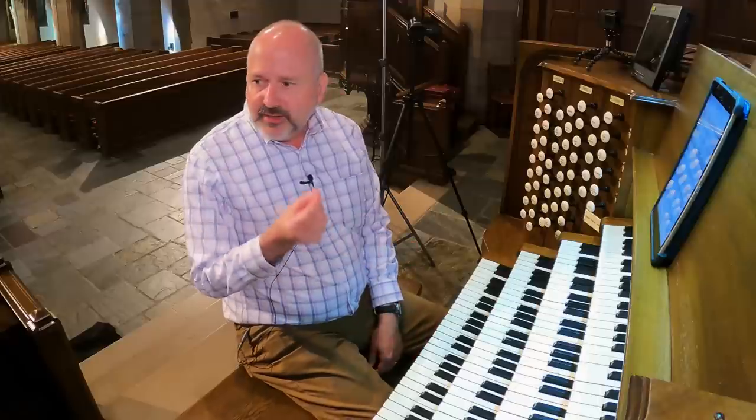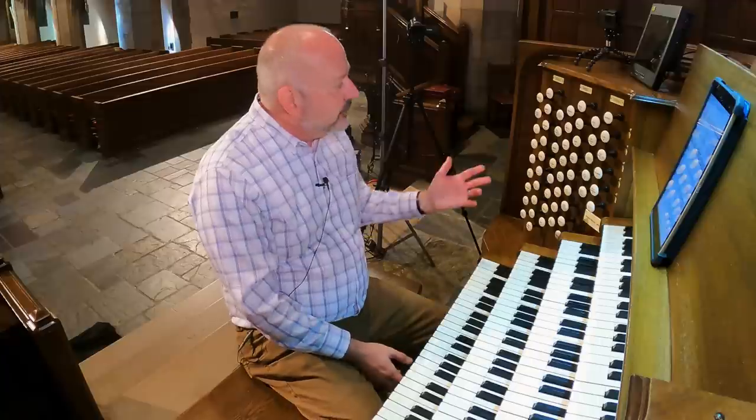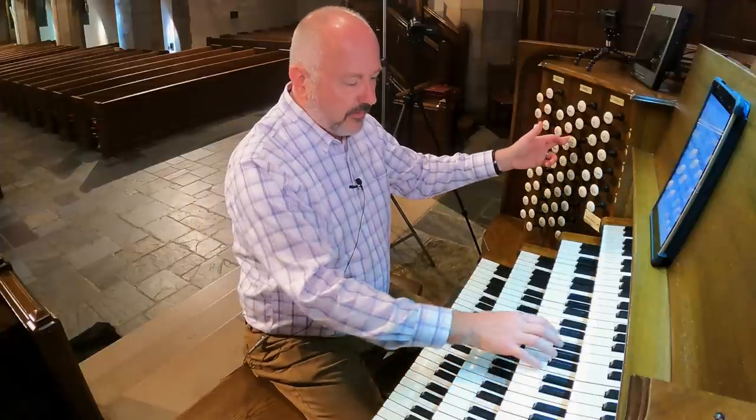So obviously we're not building to the sky yet, but there's a surprising amount of brightness in this division. But still retaining a lot of the characteristics that I would expect from a Kimball. To me, it feels a little bit ahead of its time. And that's exciting. And then we have five reeds and a beautiful oboe.